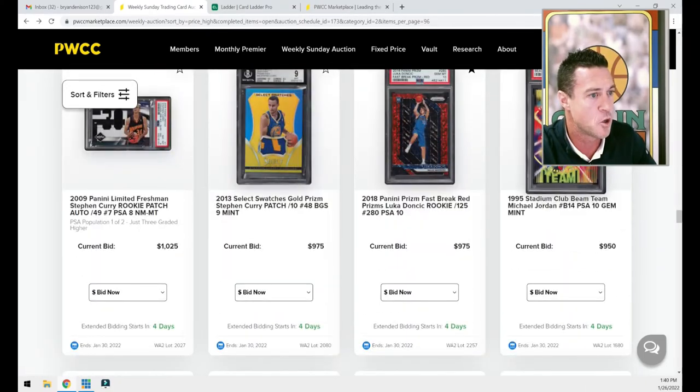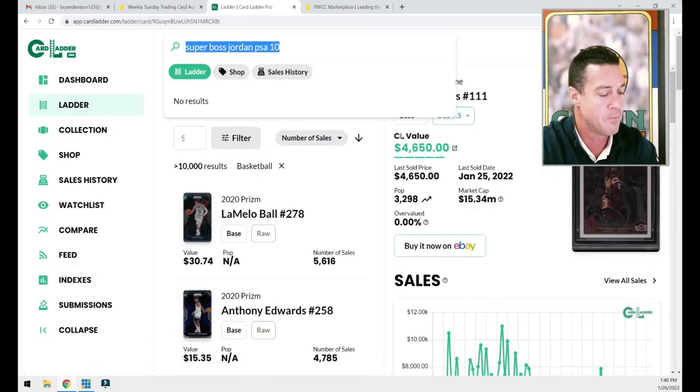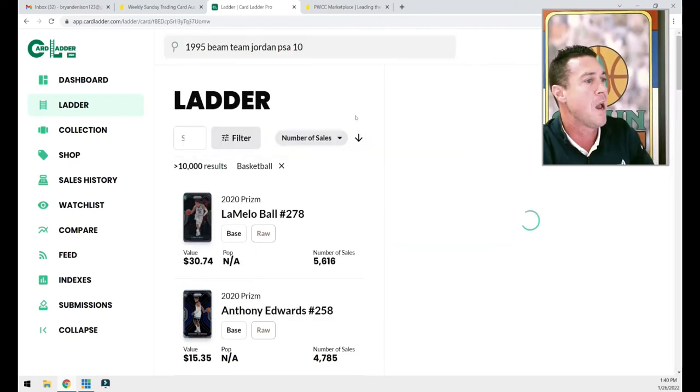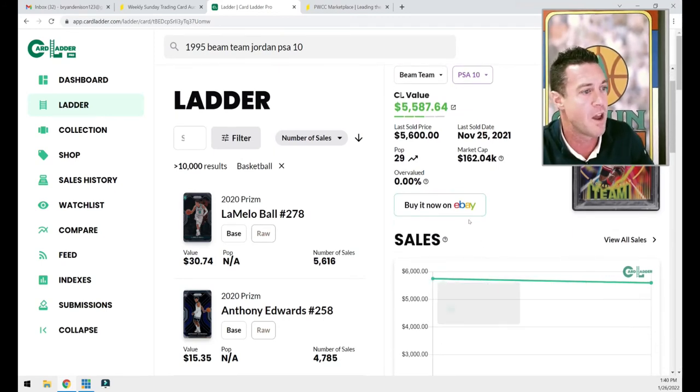That was the Jordan Beam Team PSA 10. Very low pop card. 1995 Beam Team Jordan PSA 10. Bang. There you go. So about a $5,600 card. The last two sales have been right on that number.